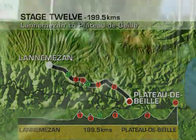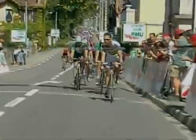Before the gradient kicked in, though, there was some early sprint action, and Robbie McEwen took it ahead of Erik Zabel to cut the German's lead in the green jersey competition to just 1 point.